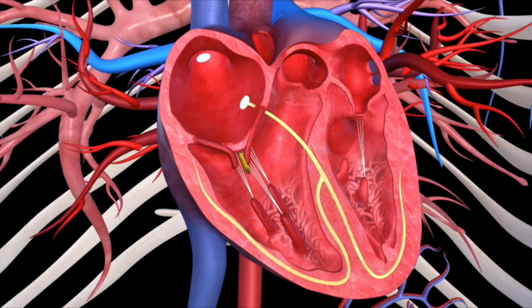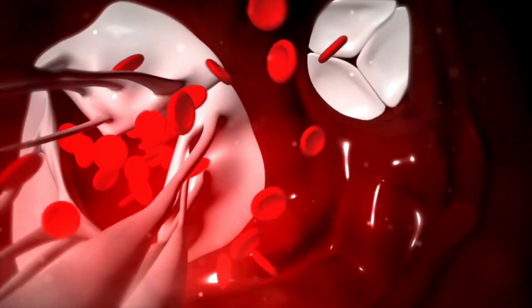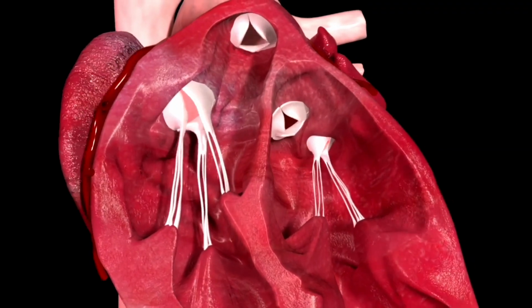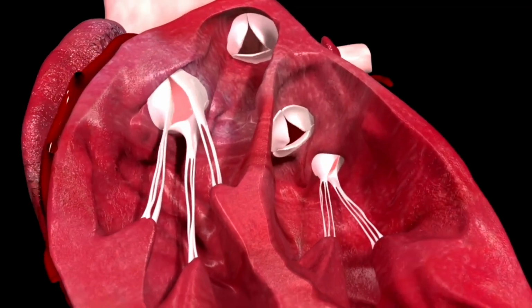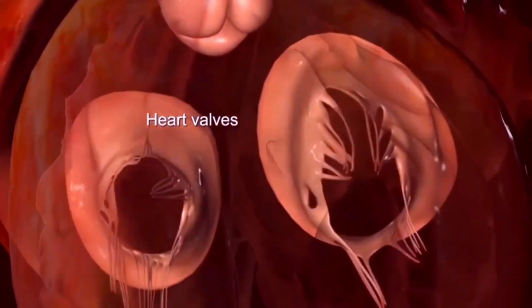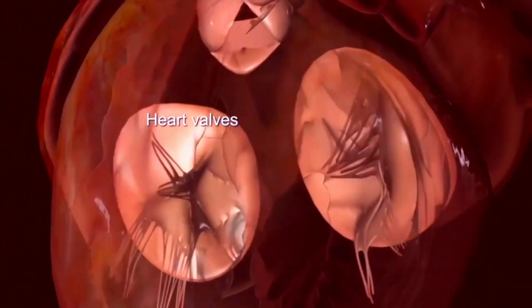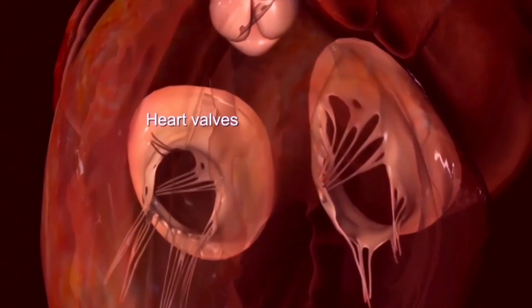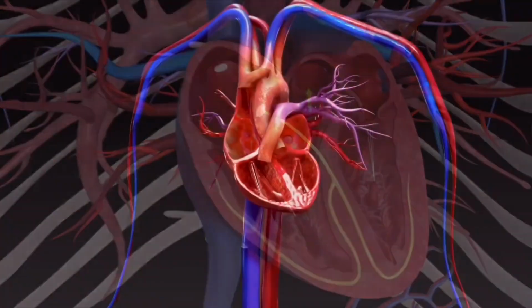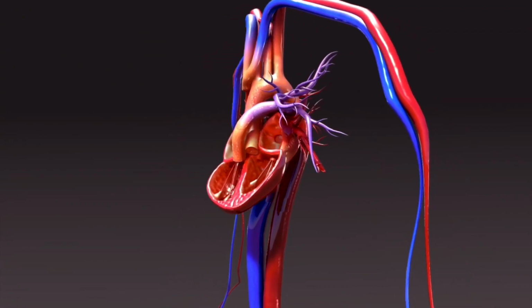To get from the right atrium to the right ventricle, you will have slipped through your tricuspid valve. Heart valves function as perfectly timed doors and only allow blood to move in one direction. After you slide through the first set of valve flaps, they slam shut behind you, and the ventricle contracts. This sends you shooting upward through the pulmonary valve in the pulmonary artery.